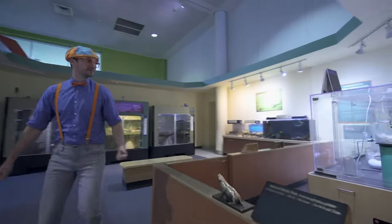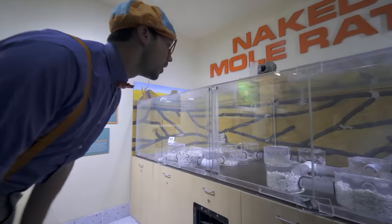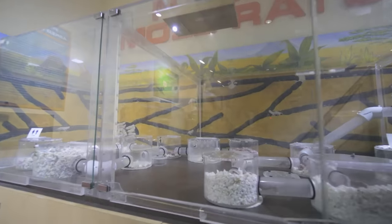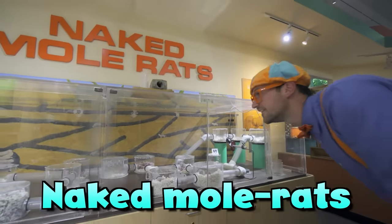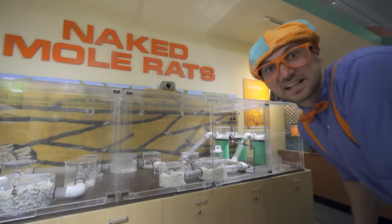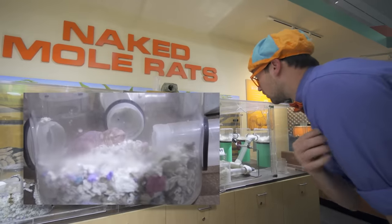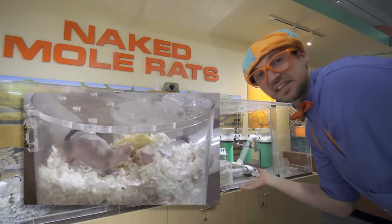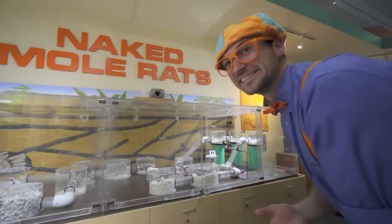Whoa, look at this room. Another part of the living things exhibit. Do you see these? These are naked mole rats. They're like rats, but they have no fur or hair or scales or anything like that. That's why they're called naked mole rats.